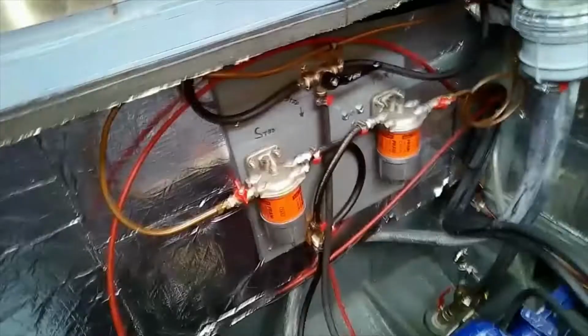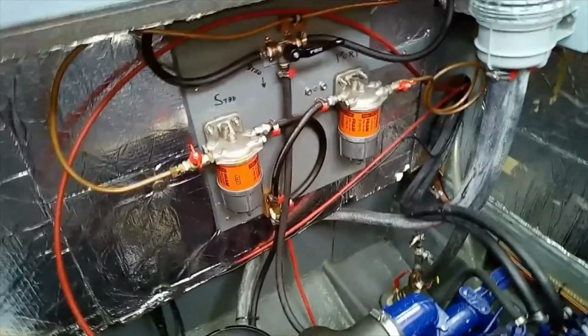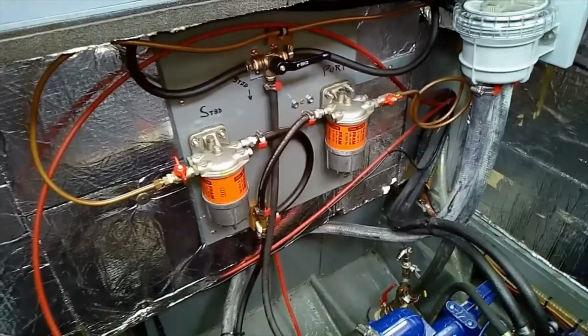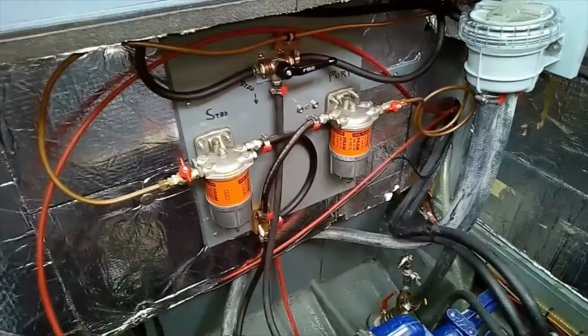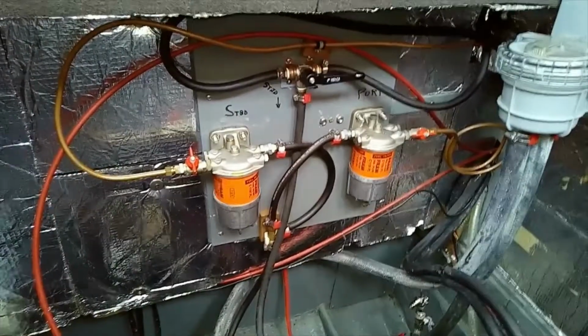He's been really the guy who fitted the boat out, who I actually met, really nice guy, and made a very good job of fitting Baloo out. There are two completely separate fuel delivery systems.